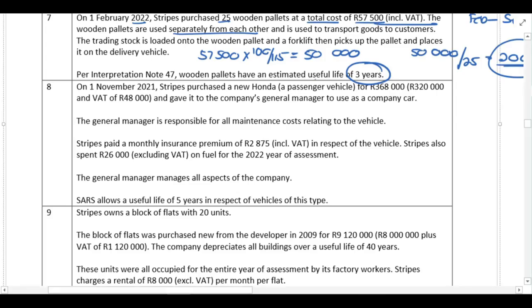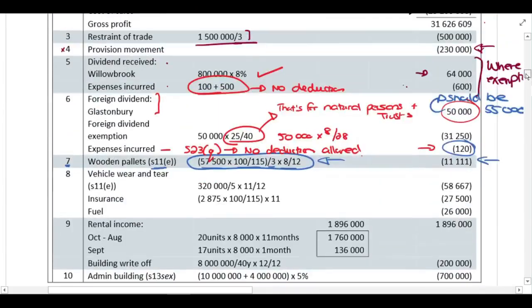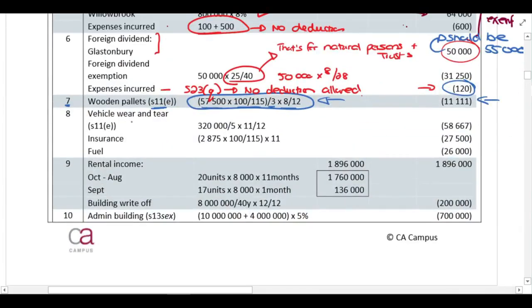Number 8. So let's take a quick look at the calculation. Vehicle wear and tear per section 11E: taking a cost or an amount divided by 5 times 11 over 12.